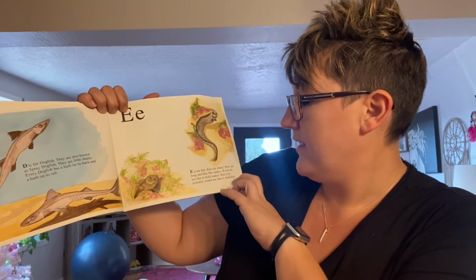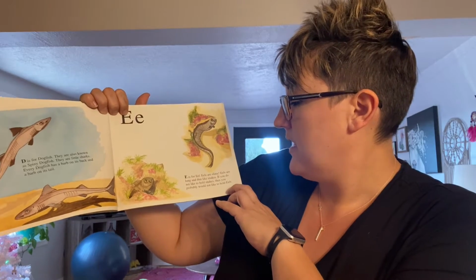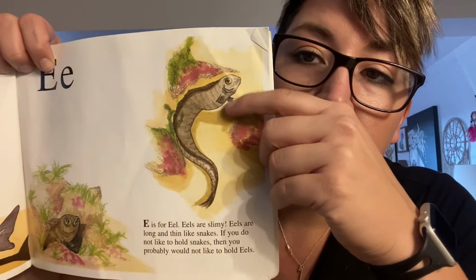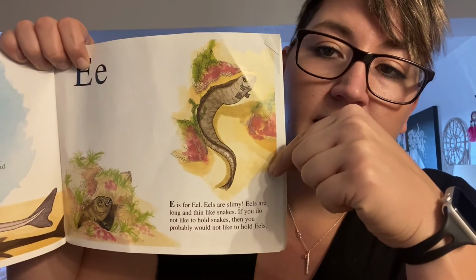E is for eel. Eels are slimy. Eels are long and thin like snakes. If you do not like to hold snakes, then you probably don't want to hold an eel. Look at them. They are like snakes.